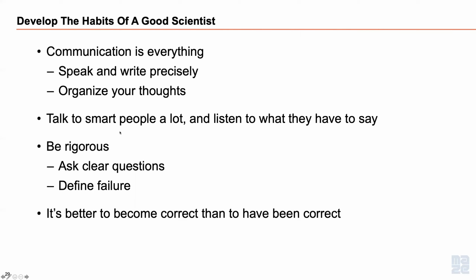One of the ways to do this is to just talk to a lot of smart people and listen to what they have to say. The listening part is especially important, but the smart people part is also important.